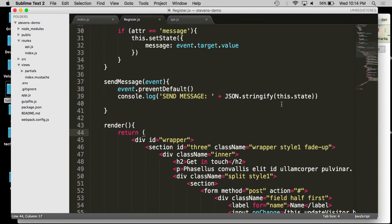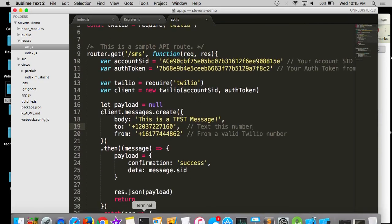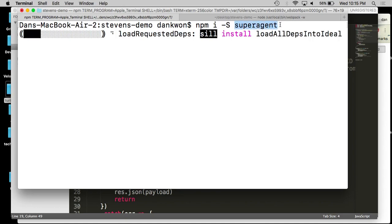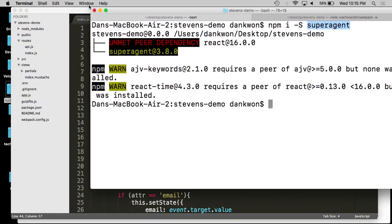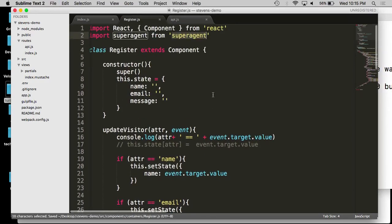So here, when you hit that button, that's when you want to make that API call, right? So we need a way of making that call. I use a request module called Super Agent. Bunch of request modules out there, Axios, request, Super Agent, whatever you like. I'm going to do Super Agent because I just use that all the time. So npm install the module. Okay, and then right here we're gonna make the call.